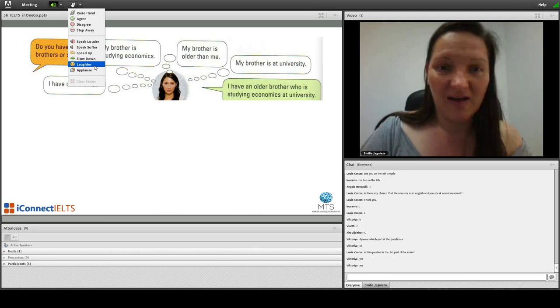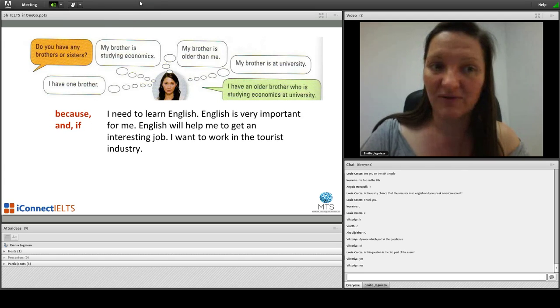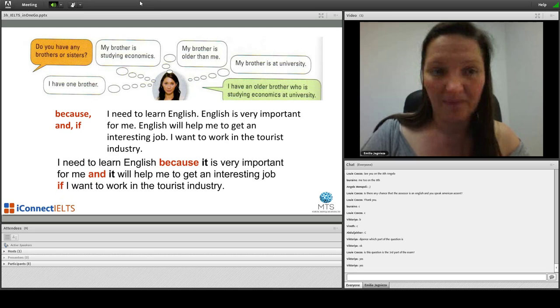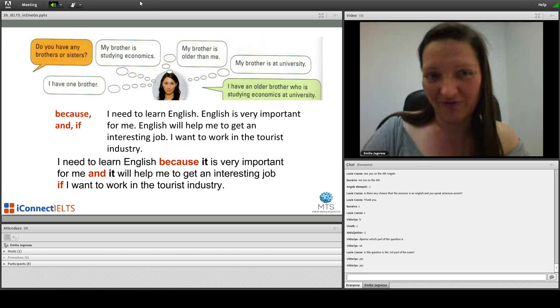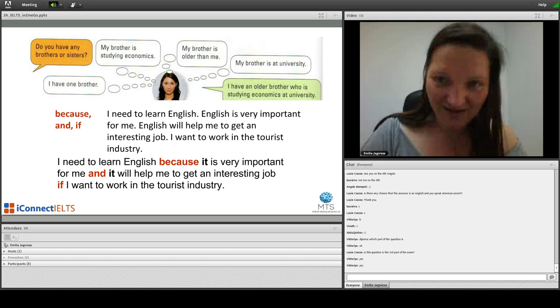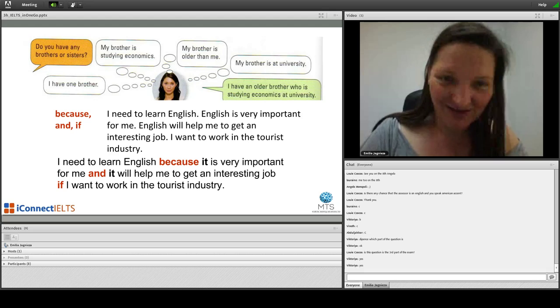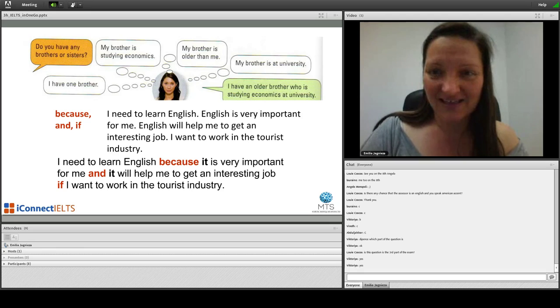Another very important thing is to connect ideas so that you don't repeat yourself. "I need to learn English because it is very important for me, and it will help me to get an interesting job if I want to work in the tourist industry." Instead of sounding like a robot: "I need to learn English. English is very important for me. English will help me to get an interesting job." Can you see the difference? You will get this exercise in the email.